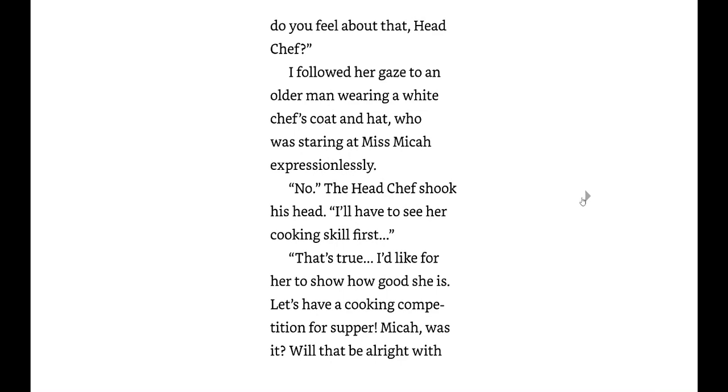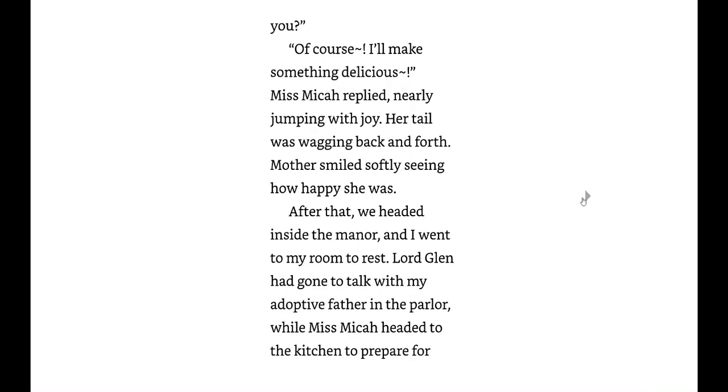"Let's have a cooking competition for supper. Micah, was it? Will that be all right with you?" "Of course. I'll make something delicious," Miss Micah replied, nearly jumping with joy. Her tail was wagging back and forth. Mother smiled softly, seeing how happy she was.